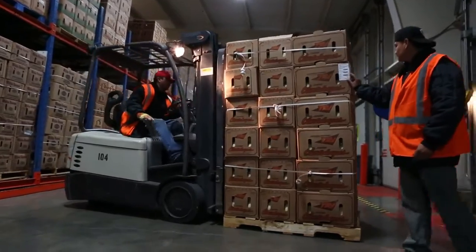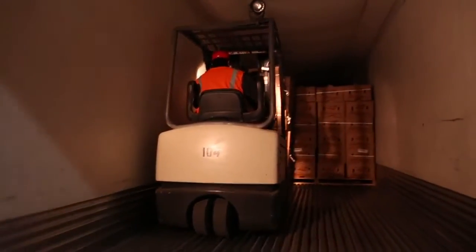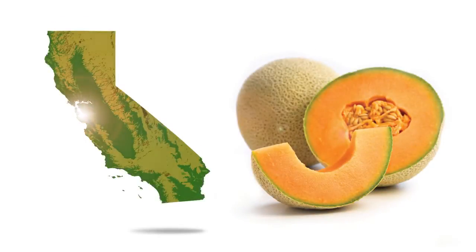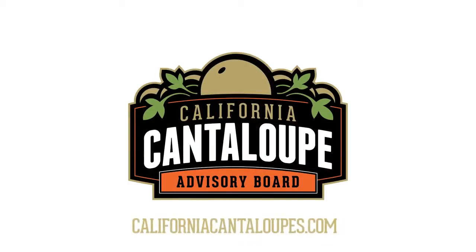Prior to shipment to distributors and grocery stores across the nation, cantaloupes are kept in cold storage between 36 and 38 degrees Fahrenheit and 95% relative humidity. Certified California cantaloupe producers are diligent in their efforts and want you to know that they are taking every action possible to ensure the highest quality and safety of their product every step of the way, from their fields to your table.